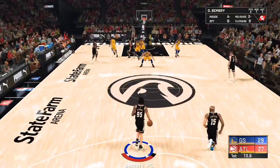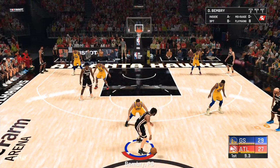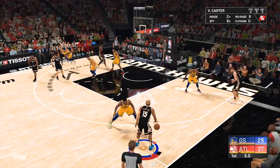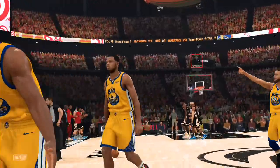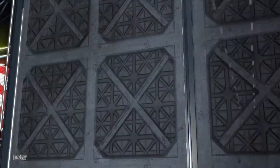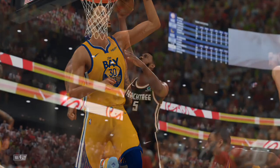15 seconds left in the first quarter of the game. Here's Bembry. Carter outside. Here's Herter. Offline with his 3. And still a close game as the first quarter comes to a close. Warriors lead by 2. And we'll get things started in the second quarter when we return.